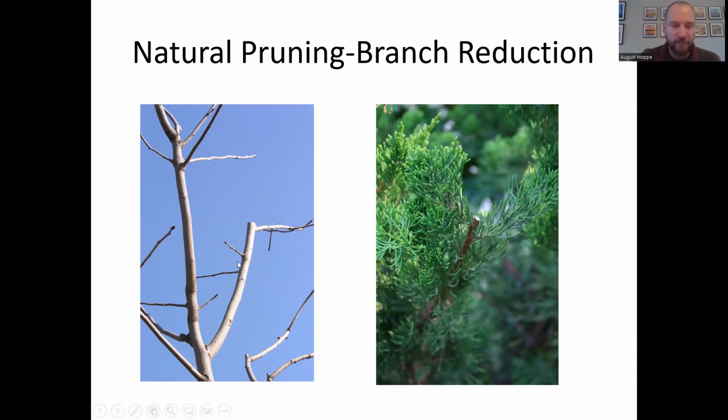On the left, we have a tree here, and we had a codominant situation going on, and rather than remove this limb entirely and make that removal cut, the reduction cut was chosen. There could be a variety of reasons for that. The reduction cut has slowed the growth of this branch, making this central leader stronger and definitely the dominant branch in the tree. So the center limb will grow faster now.